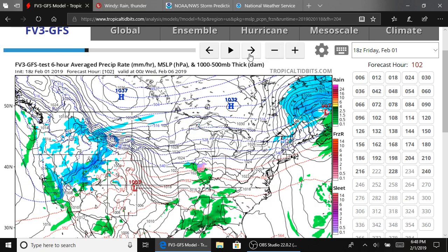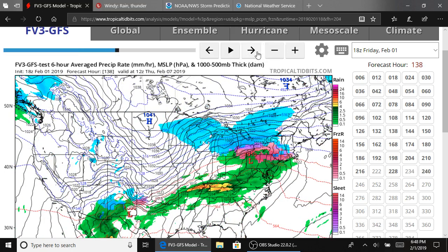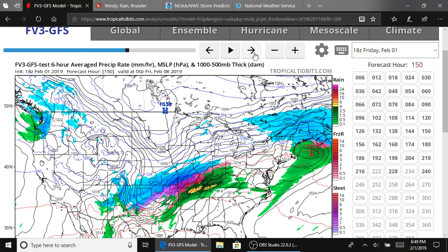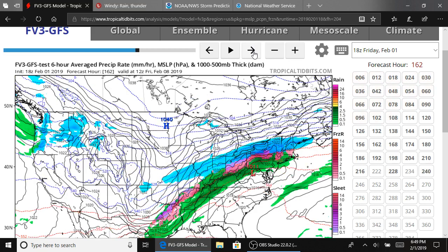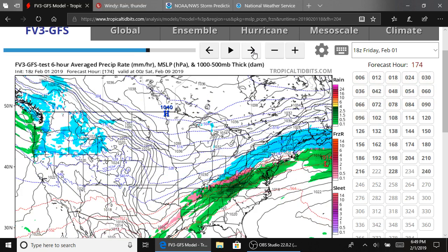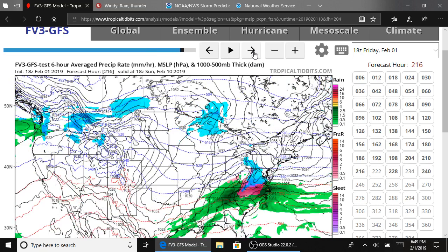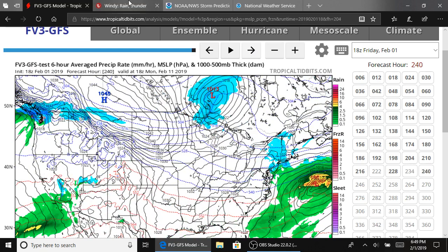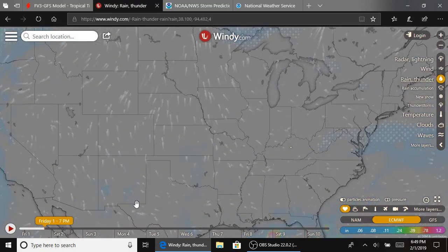So we get that system to develop out in the Rockies again. It doesn't really intensify that much more than the other GFS. Then you get another system to develop, bringing in potential ice storm as well for parts of Oklahoma and Texas area, stretching from Missouri, Arkansas up to the Ohio Valley, and parts of the Midwest into the Northeast. It seems like at that point we get to see a stationary front.